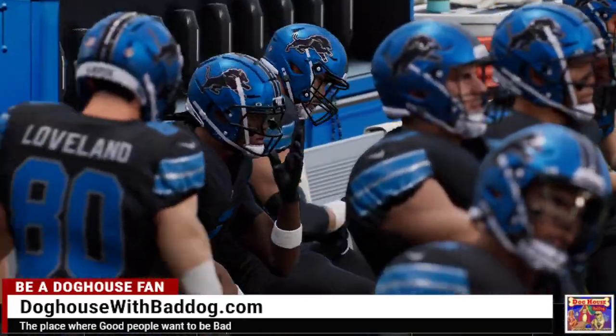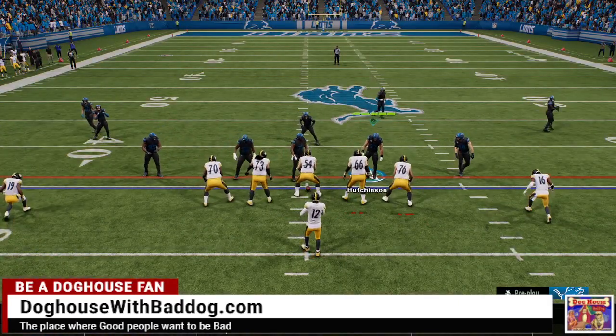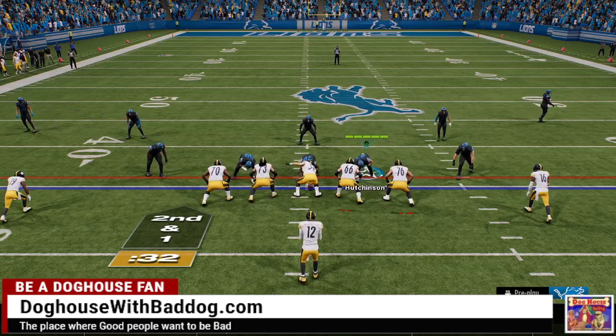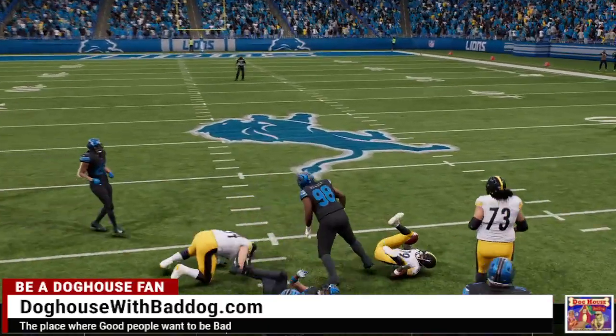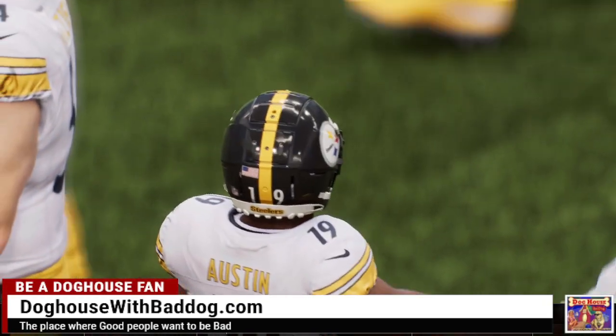Steeler football here to begin quarter number 2 as they've got it with a 2nd and 1 coming up. Bridgewater to throw it. He'll get this complete to Calvin Austin. First target, first catch, and a first down.